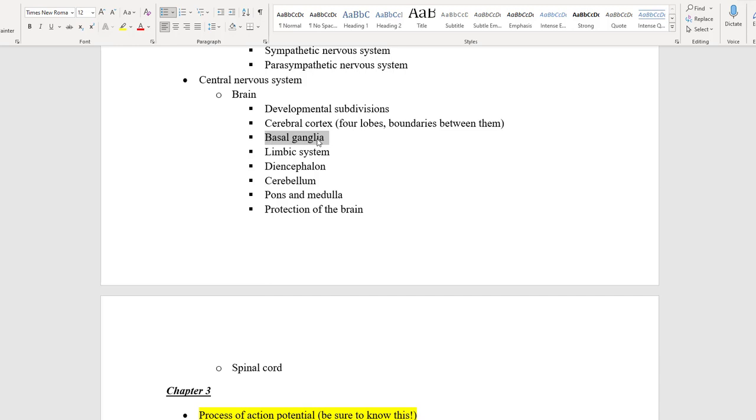The basal ganglia are most connected with movement, and we talked about how most of these structures are in the forebrain, right? So the caudate nucleus, the putamen, the globus pallidus, they're in the forebrain. But the substantia nigra is technically located in the midbrain, though because it's connected with those forebrain structures, it's considered part of the basal ganglia.